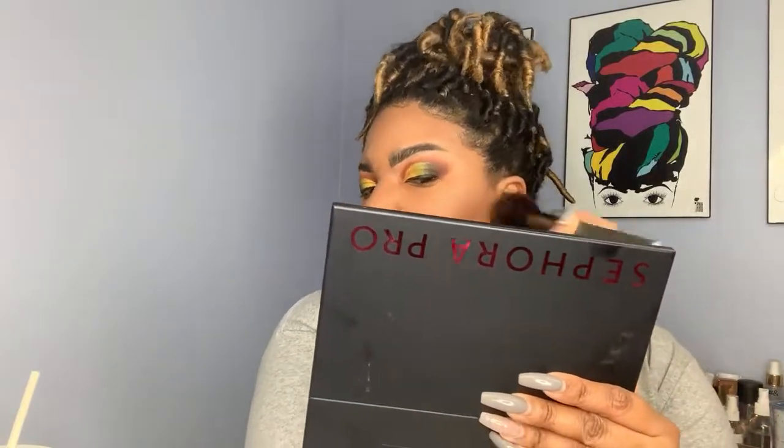But now that I use both bronzer and contour, I just love it so much. It's probably not anything that you have to do. You definitely don't have to do it. I don't know, I like the overall look that it gives me.